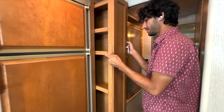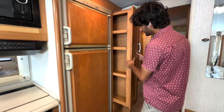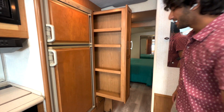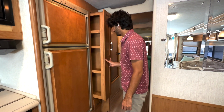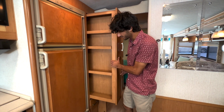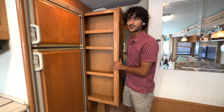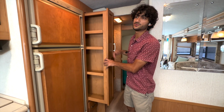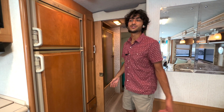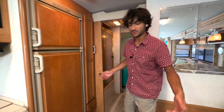Okay, so we've got a slide out pantry here. Check that out. Big slide out pantry. I love that. I couldn't tell if it was like a flap compartment or not. That's a nice pantry. I forgot this was here. Actually, the first time we sold it, we didn't even get the chance to advertise this, I don't think. She came and looked at another coach and ended up falling in love with this one.